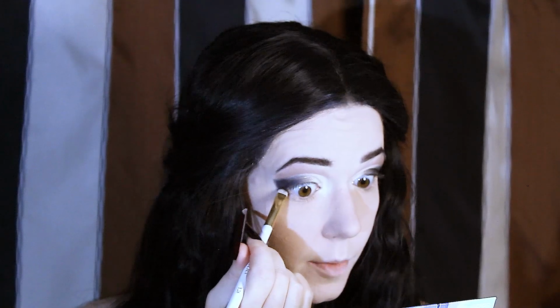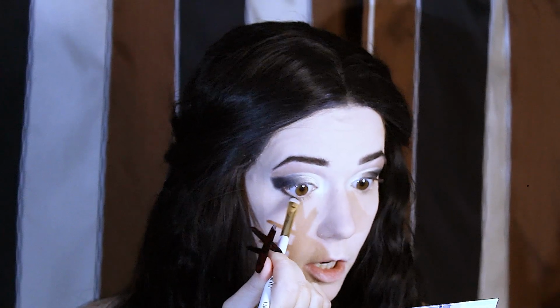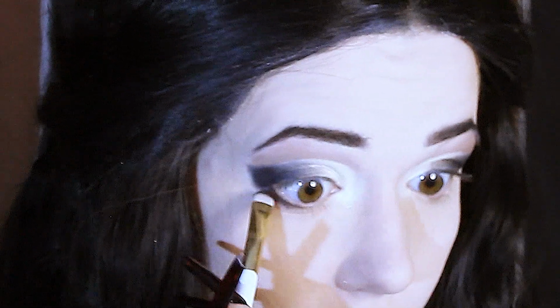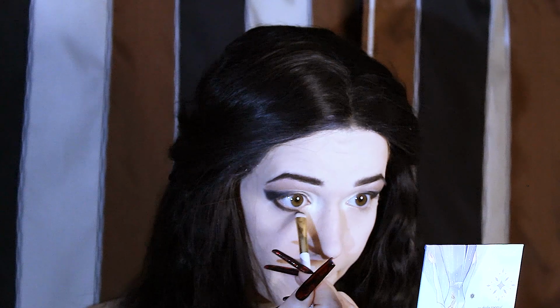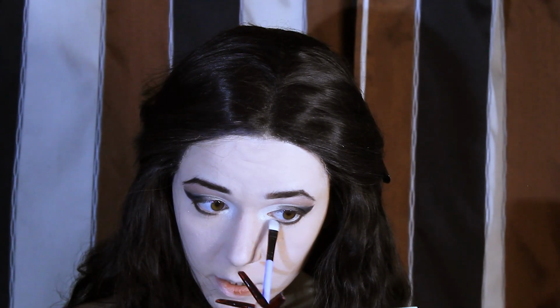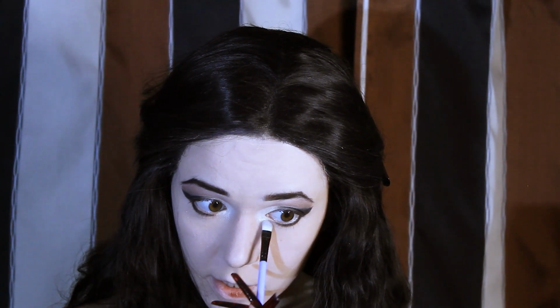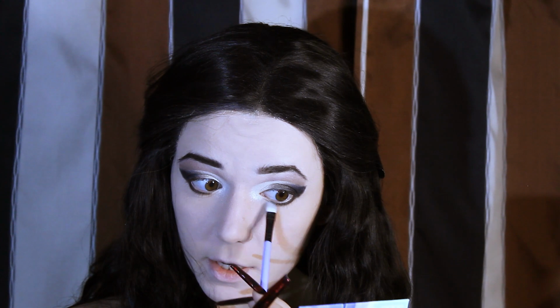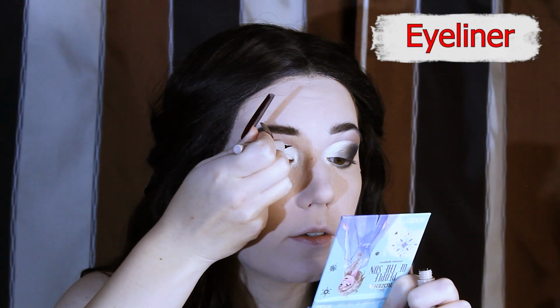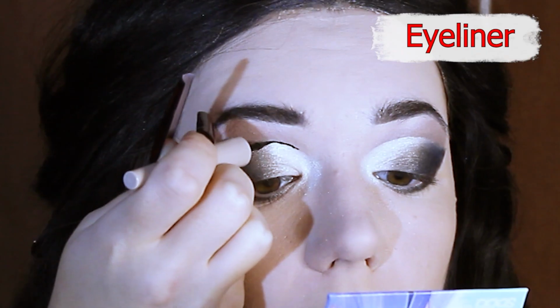That's it. Next, I'm taking the same black eyeshadow and placing it under my lower lash line. And I'm also taking this pearl again and placing it under my lower lash line in the inner corner and blending it with black. Time for the eyeliner, and I'm taking this liquid eyeliner and I'm drawing a line over my cut crease.